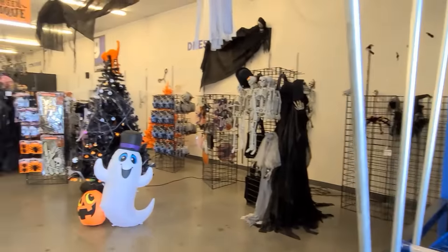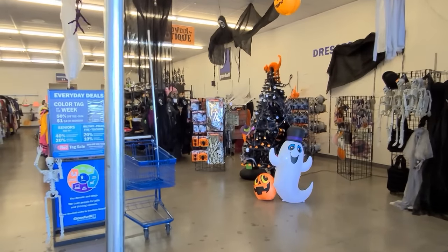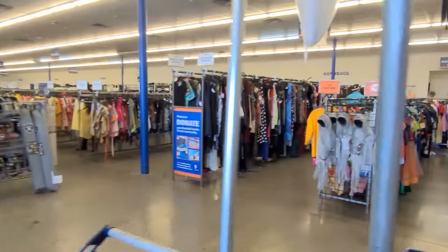Here we are, let's grab a cart. The Halloween section is growing trip by trip, as you can see, but let's head on back to the hard goods to see what they have. Our color of the week, as you can see, is still gray.